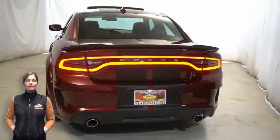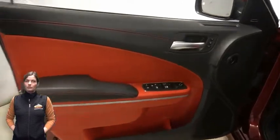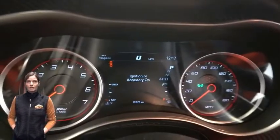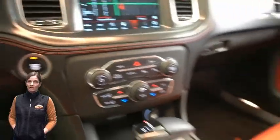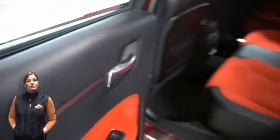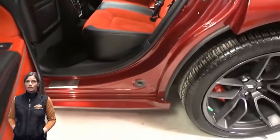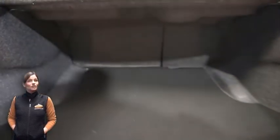lamps, heated and ventilated front seats, steering wheel mounted paddle shifters, 19,000 miles on the odometer, 8.4-inch touchscreen display, navigation, rear backup camera, dual zone temperature control, heated rear seats, power sunroof, competition suspension, 6.4-liter V8 HEMI engine, and so much more.